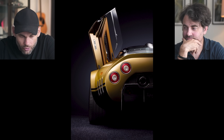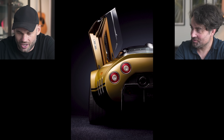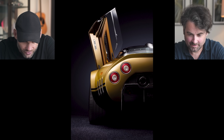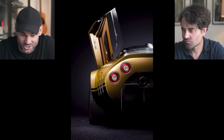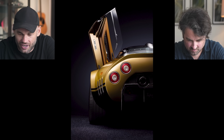I've done a little bit of car photography. Oh boy, I don't think we're allowed to talk about cars on this channel anymore. Yeah, people get angry. I don't know what type of car this is. He says it's a Spyker C8 Double 12 S. Certainly have no clue what that is, but love the lighting on this.